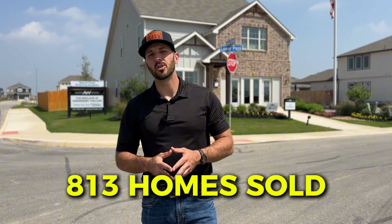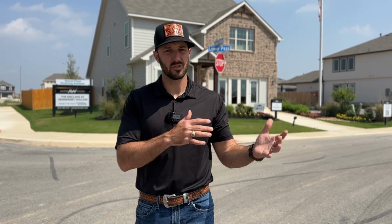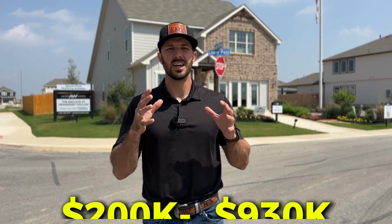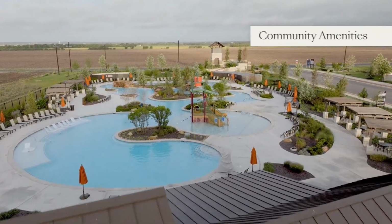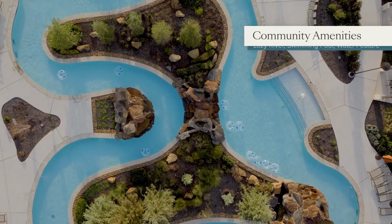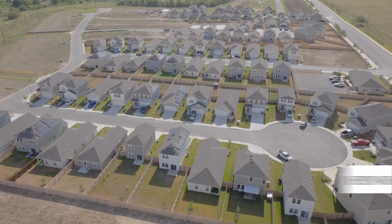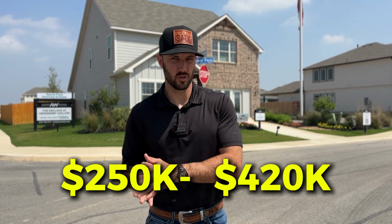Overall, Ashton Woods sold 813 homes in the last year in the San Antonio area. Average price range, because of Starlight being much lower, is $200,000 all the way up to $930,000. This neighborhood that we're in, this one right behind me, is Hendersby Hollow. This is their most popular neighborhood. It had 174 homes that sold and are active listings currently. Hendersby Hollow also includes both Starlight and Ashton Woods, so you have a pretty wide range of price points and types of homes that you can choose from here. Price range is like $250,000 to $420,000 here.